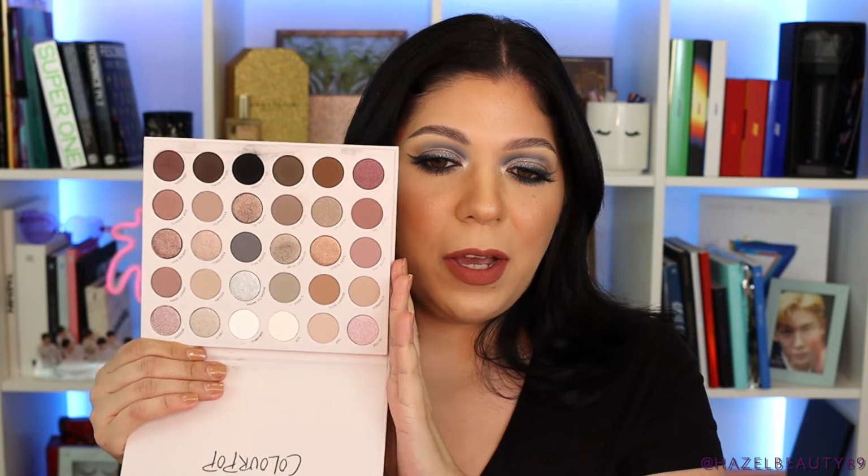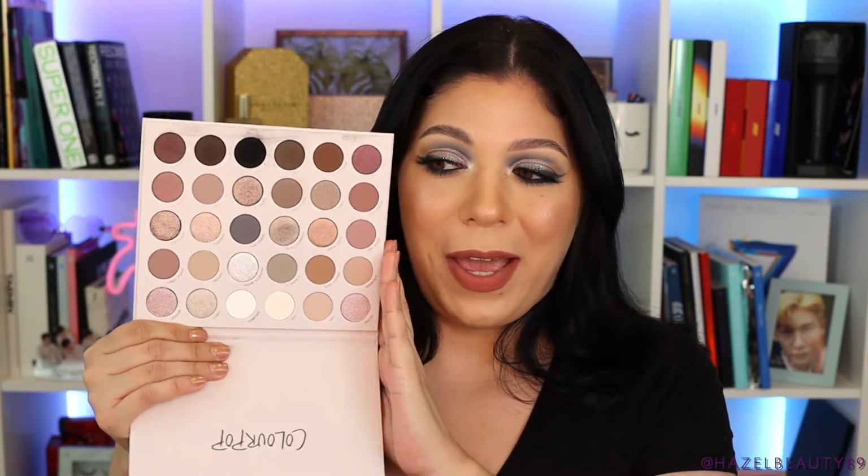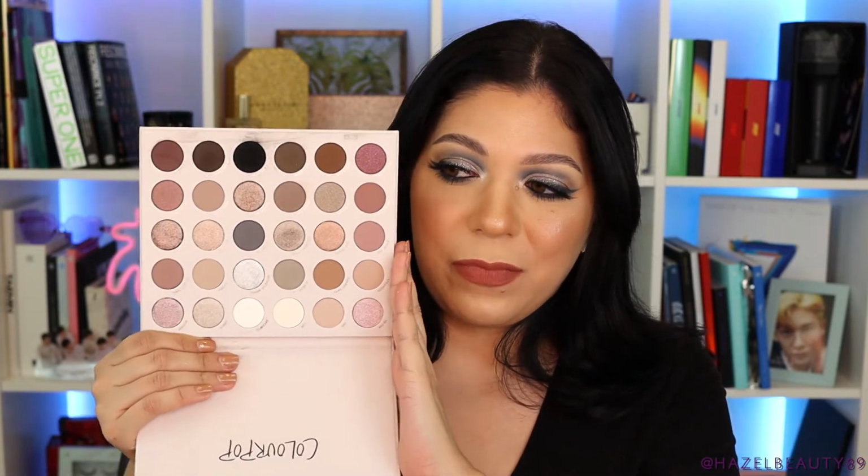So I wanted to compare really quick the Of Quartz palette to the Stone Cold Fox, which is their 30 eyeshadow palette. This one came out a little over a year ago, or maybe 2 years at this point, and this is their cool tone palette. And I need to use this a lot more. I actually brought it out here so I can definitely reach for it more.